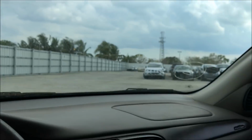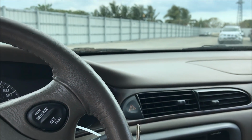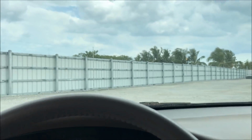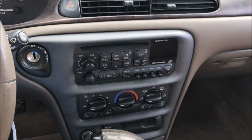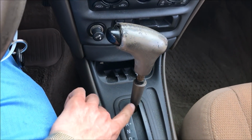I like this thing a lot. You know, I love these Malibus, and you're not going to find too many in this condition. Well, granted, you'll find them not wrecked, but let's see. So we got no juice. They did have it running. Factory radio, I love to see that. This is usually missing by now. Nice to see that's still there.